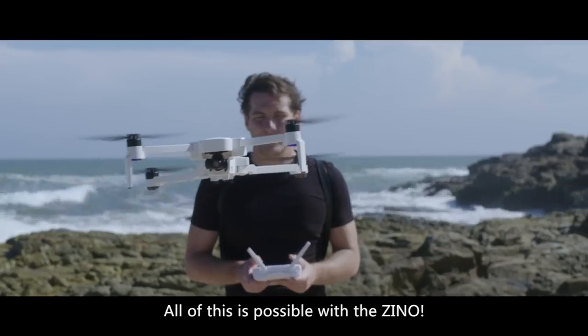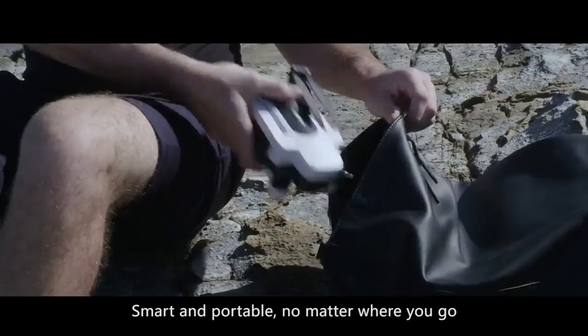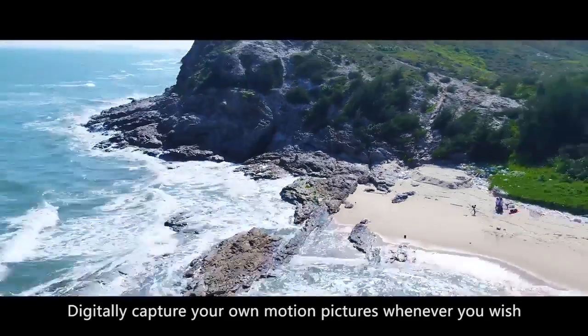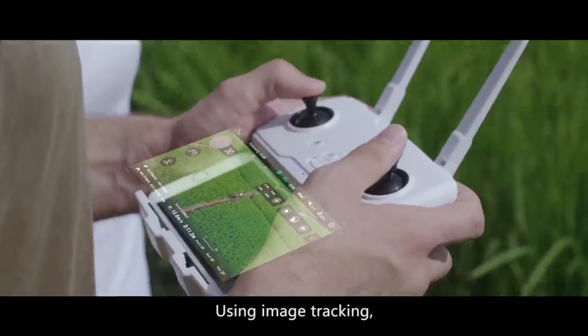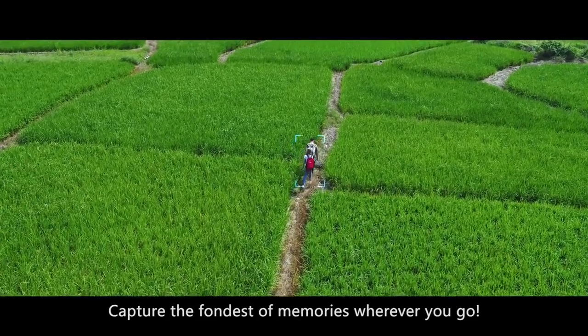All of this is possible with the Zino. Smart and portable, no matter where you go, digitally capture your own motion pictures wherever you wish. It's your cameraman. Using image tracking, it follows and records at leisure. Capture the fondest of memories wherever you go.